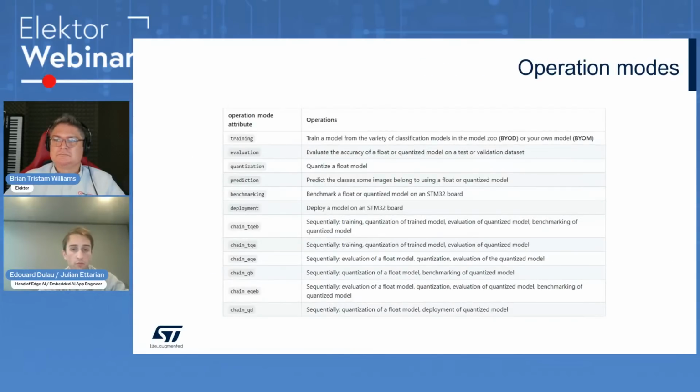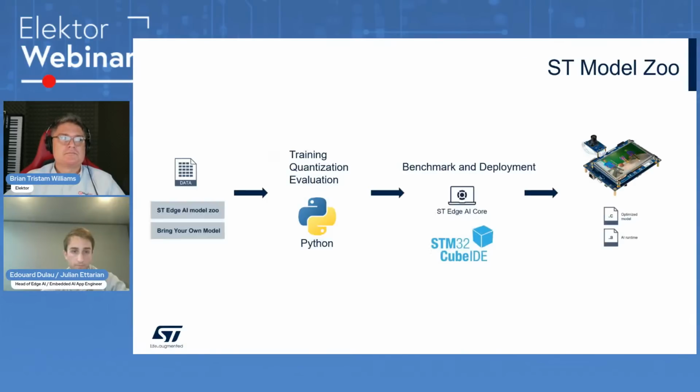But in Model Zoo, you can do multiple things. You can train a model, as I said, evaluate it, quantize it to make it smaller, do prediction, benchmark its size and inference time directly on the microcontroller plugged to your PC. And we can even deploy a whole application thanks to the getting started applications that we prepared and that are compatible with the Model Zoo. You also have what we call chain operation modes that do multiple things at once. So for example, the first chain is the chain TQEB, which means chain training, quantization, evaluation, and benchmark.